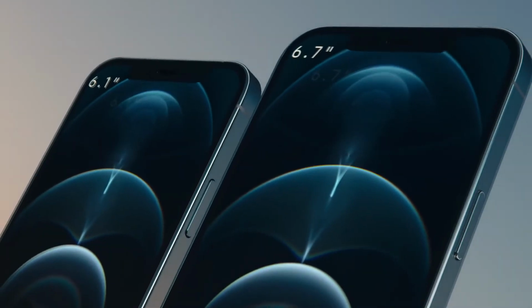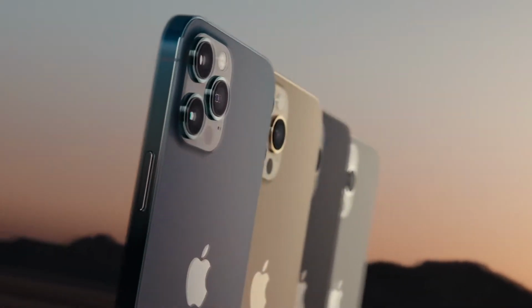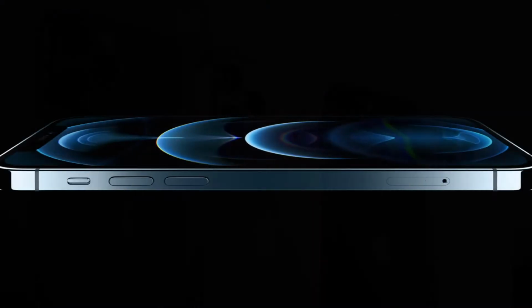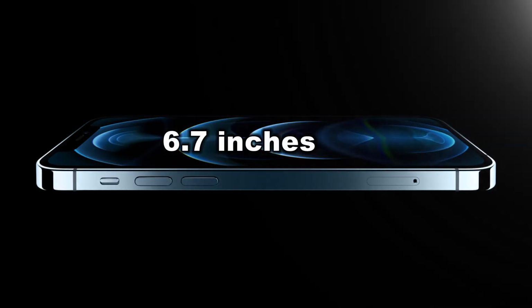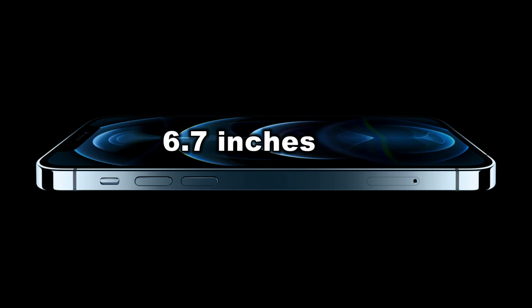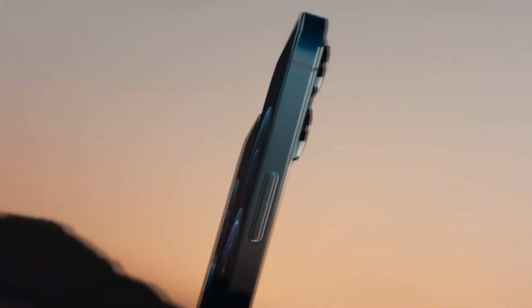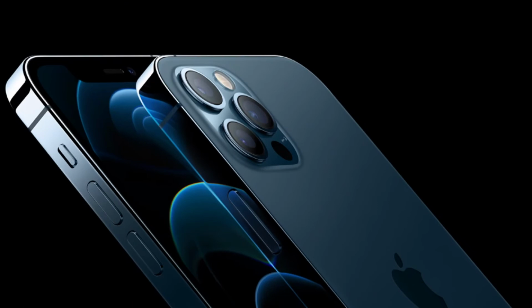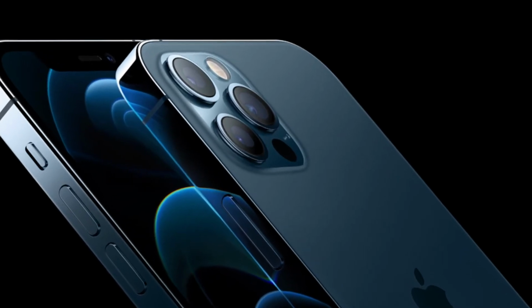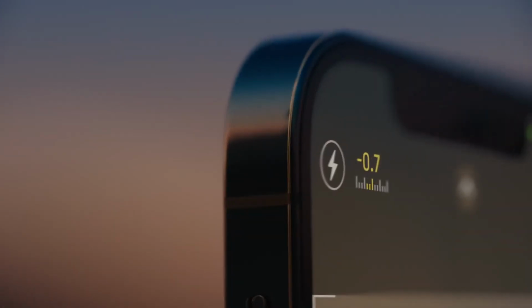We tell you, display type of this iPhone is all screen OLED Super Retina XDR. Display size is 6.7 inch with 2778 by 1284 pixel screen resolution. Screen to body ratio is 87.55% and aspect ratio is 19.5:9. Pixel density is 458 ppi with bezel-less display of this iPhone. There are capacitive touch screen and multi-touch available.